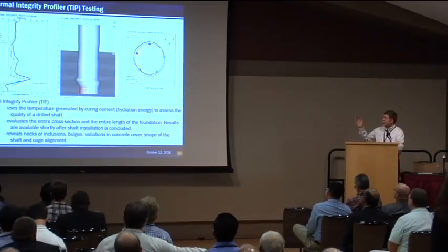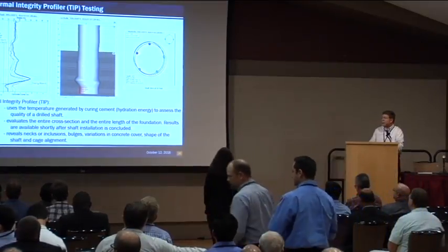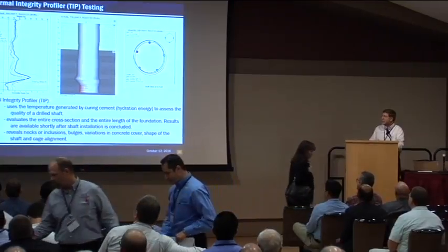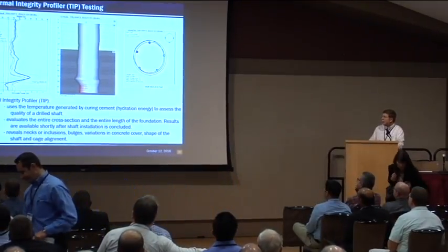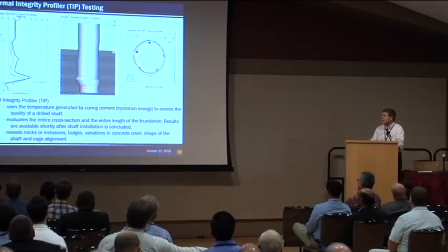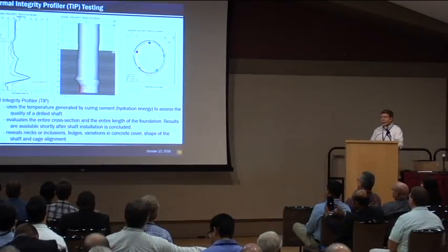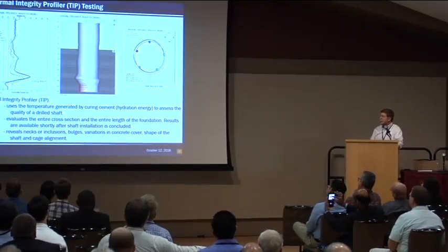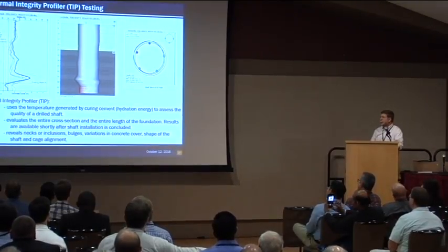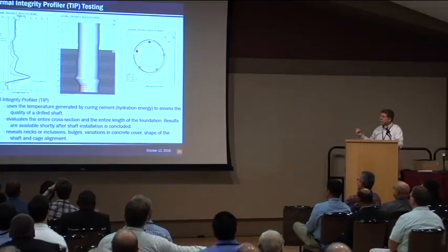On the upper right-hand side, what you see is a series of colored dots. Those are the thermal probes that are attached to the cage continuously all the way from top to bottom. They measure the temperature. Based on the temperature, then we can estimate properties of the shafts. Because there's a parabolic curve for the decay of temperature, with the highest point being in the center, the outside being the coolest. If you look at about depth 50 to 55 feet, you see the curves on the left-hand side bow to the right.